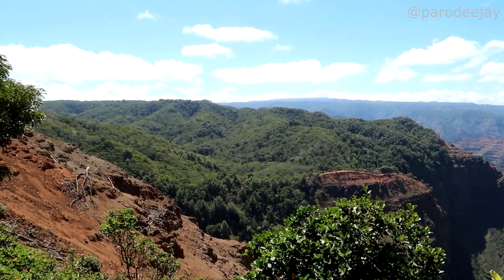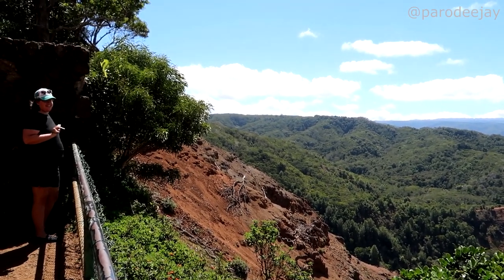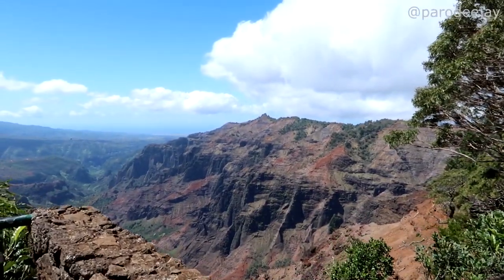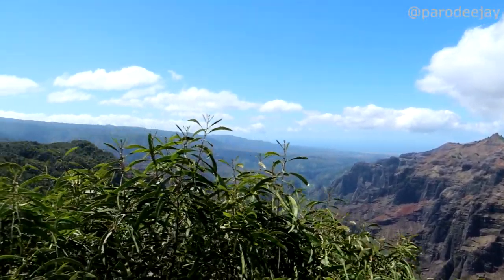Wow. Look at all these colors. It's very green over there. That's so pretty. Rooster. Chicken. Well, let's see what's going on up these stairs. Same thing, but taller. Oh, yeah. Yep, you can hear and see that little helicopter out there.